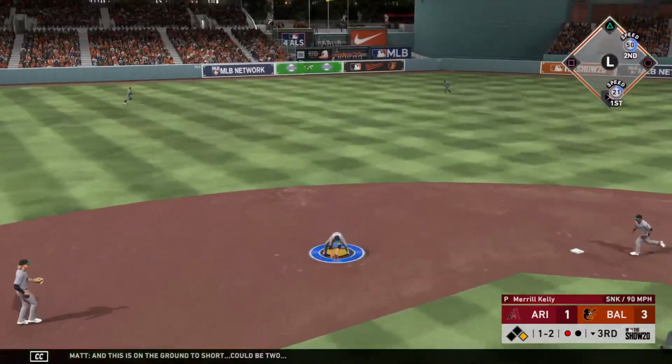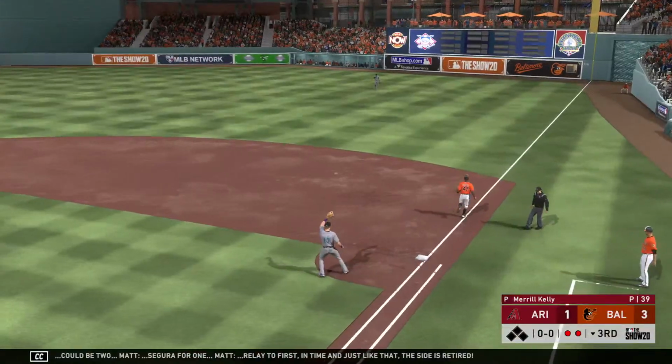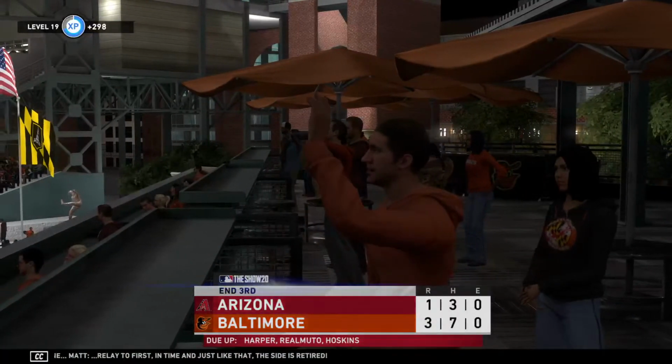And this is on the ground, it's short. Could be 2. Segura for 1. Relay to first in time. And just like that, this side is retired.